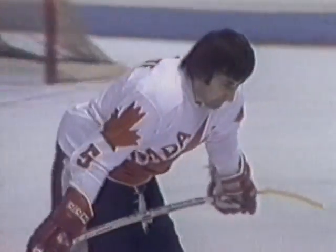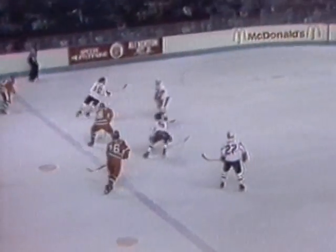In the midst of all that was Steve Shutt. There's a look at Guy Lapointe jamming up along the boards. Lapointe comes in and hits Pozar quite hard, and then everybody follows in. Canada 2 and Czechoslovakia no score, and it's Guy Lapointe, number 5, inside his own line. 12 minutes and 18 seconds remain in the opening period.